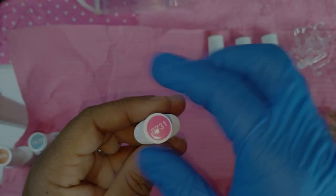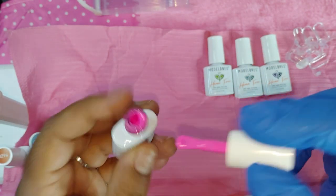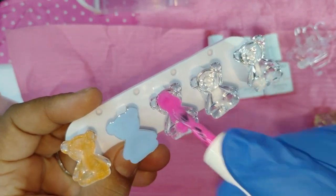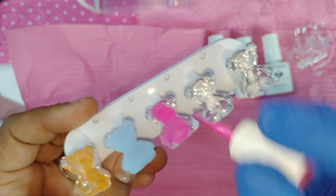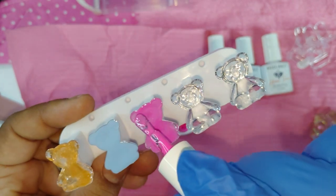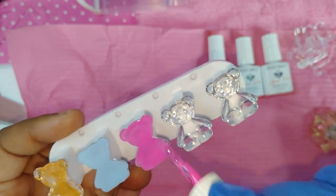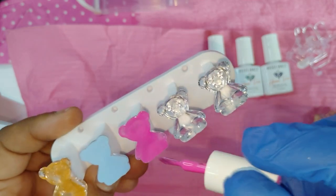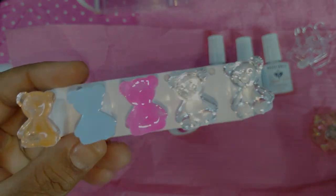Alright, this is 0731. It is a pink. Ooh, loving it. So it's not as opaque as the blue. We'll need a second coat. But do you see that?